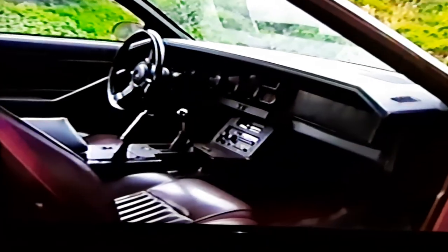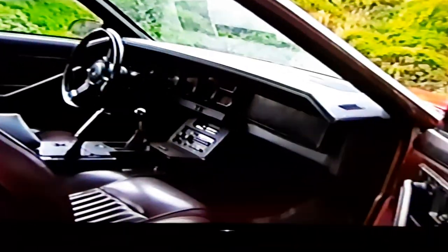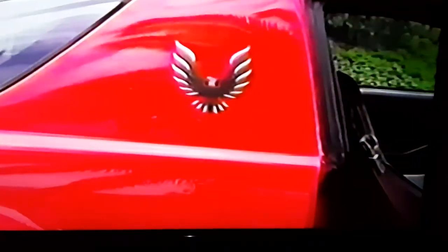But yeah, you don't need an expensive paint booth to paint a car. But you can see how nice the interior was. And being a stick, that made this car even nicer.